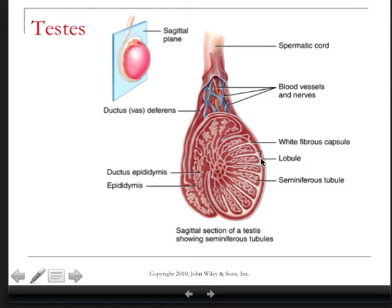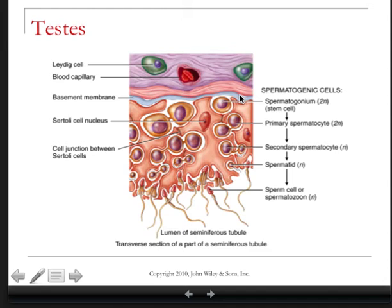It's enclosed in a white fibrous capsule called the tunica albuginea. That's Latin for white jacket. And each lobule contains a length of coiled seminiferous tubule inside which sperm development occurs. These are septa that separate the coiled tubules from each other. And if we look inside a seminiferous tubule, what we find is a series of events that lead ultimately to the production of a sperm. So these are blood capillaries and connective tissue that lie outside of the seminiferous tube proper.